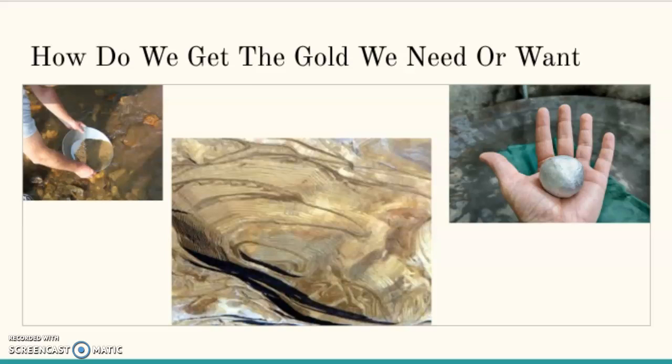Classically, we know about the panning method, but it's too small to get the amount of gold that we need for any industry that is looking for it. So we primarily use heavy industry of strip mining, which you see an extreme version of here in this picture. If you've ever seen the show Gold Rush, you probably have an idea of what I'm talking about here.